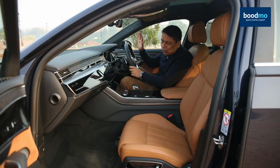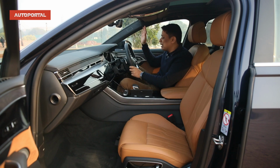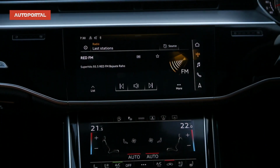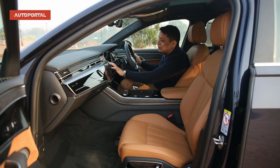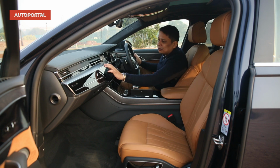They can outclass all their rivals, BMW, Mercedes and Jaguars of the world. They're better than all of them. And there's a lot of touch and feel over here. Touch over here, of course, for the AC vents, so you can easily open them like this, or you can completely close them, and it depends on what mood you're in, and the AC vents will close or open up.